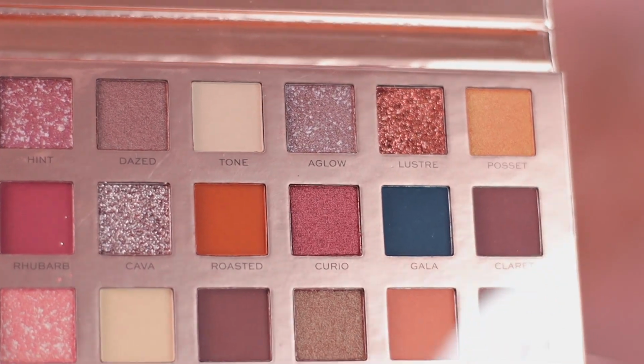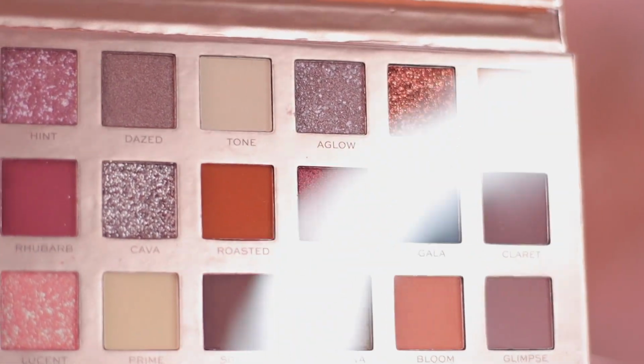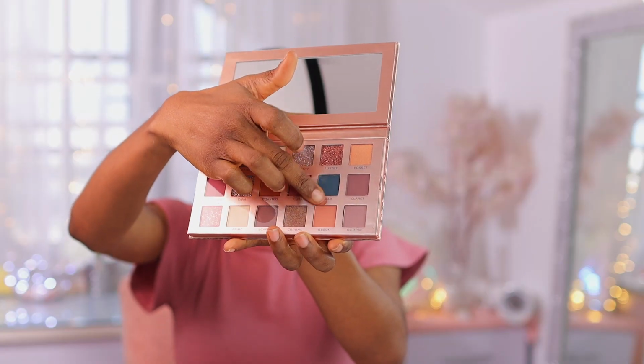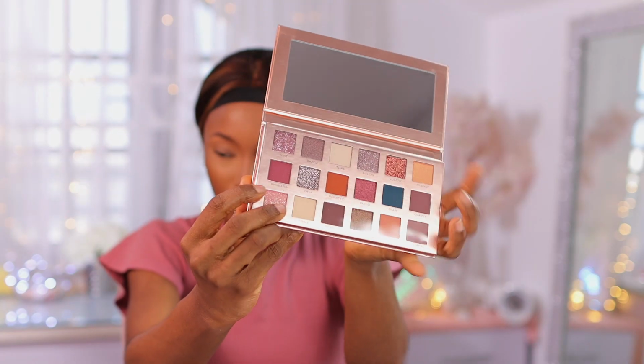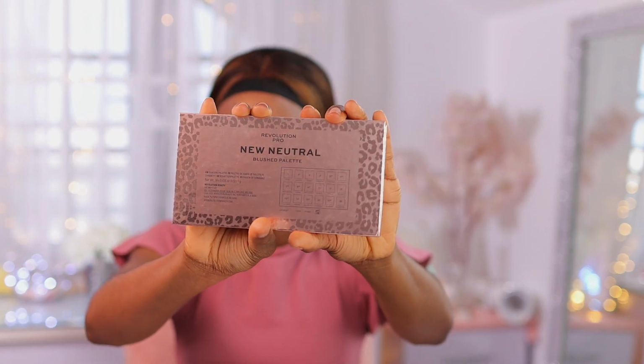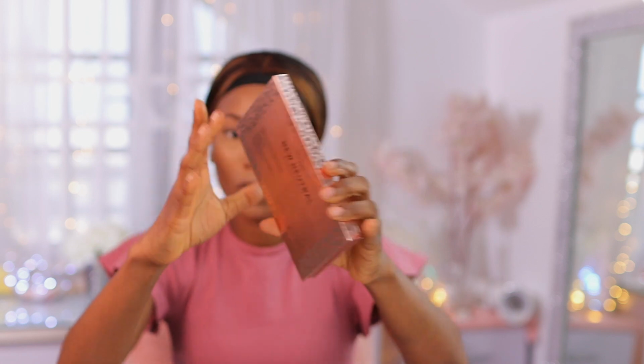This one is the blushed palette. For some weird reason I'm in love with this one just because of this shade right here. Again, I can't touch any of the shades because it's protected by this. And this is the blushed palette. This is what it looks like. The packaging is so good.